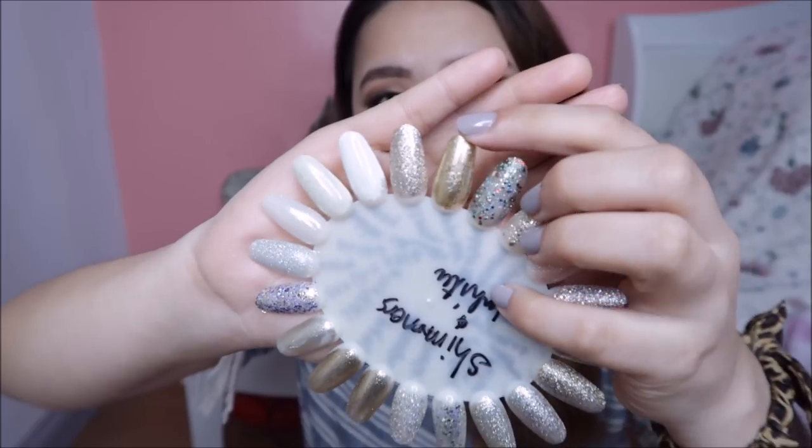Siyempre, kapag may silver, meron ding gold. So, this is my go-to gold. This is Zoya in Civ. This is what it looks like. I'm sure nung ginamit ko to, maraming nakapansin kasi maraming nagtanong doon sa aking video. Zoya is one of the mainstream brands available outside the Philippines.